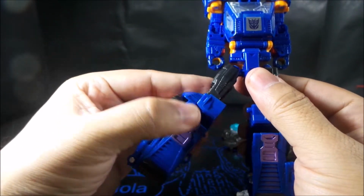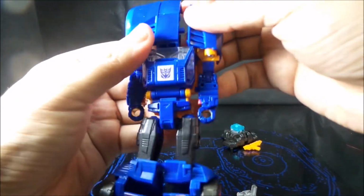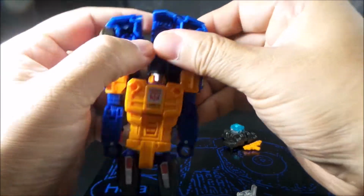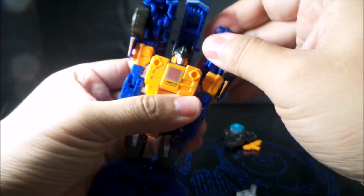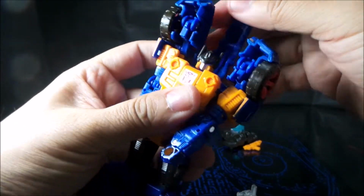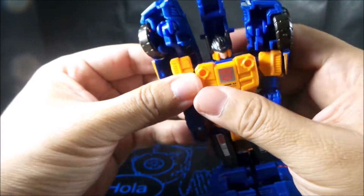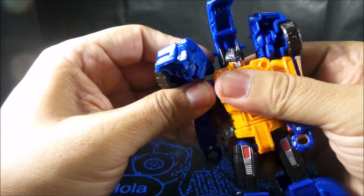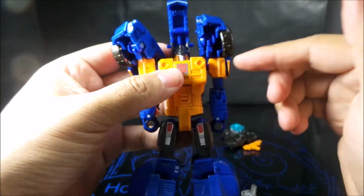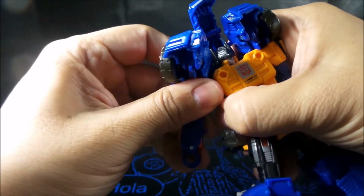And if you do it to this one, it takes a little bit better. But it's a real simple fix. Okay, let me separate the arms. What happened is that it has a ball joint that was placed upside down. I already did it to this arm, so I'm going to do it to this arm to show y'all. What you do, you just pop the arm off.